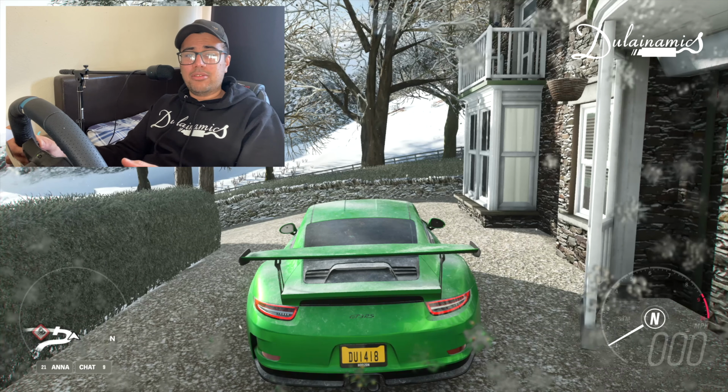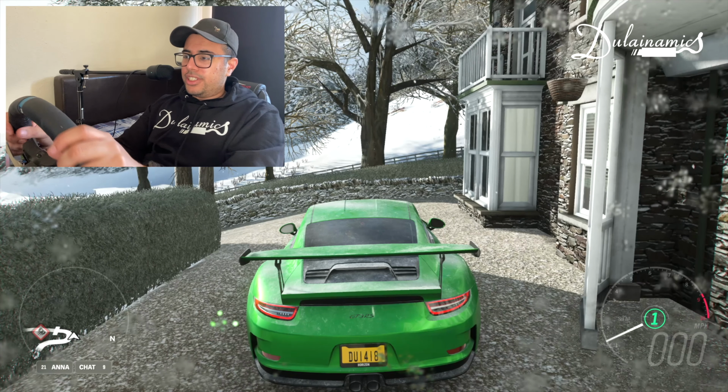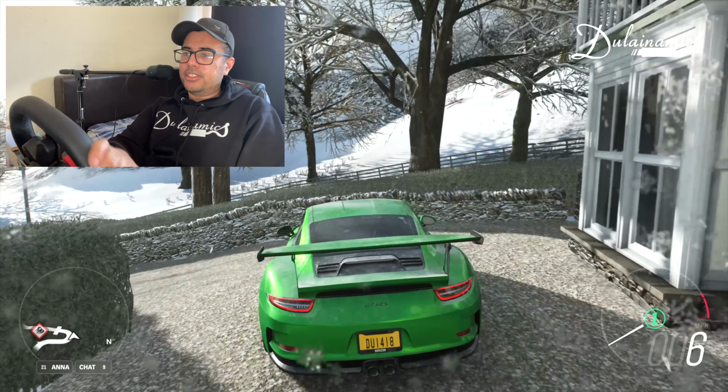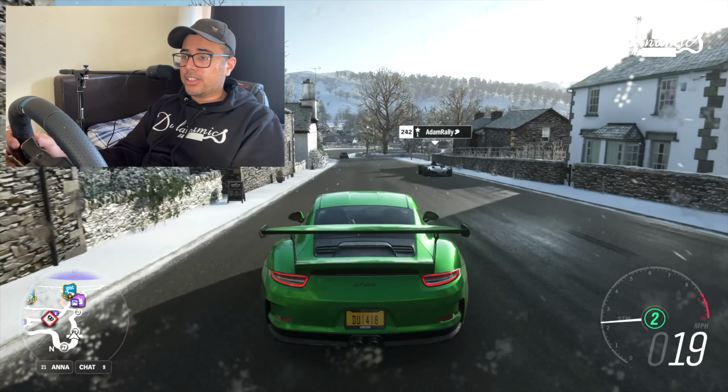Now, unfortunately, it is snowing and we are using the paddle shifters here. So let's start driving. Wow. Honestly, as soon as you start driving this car, you can tell it's a Porsche, the quality of it, and it literally just wants to get up and go. They're not even that heavy as well.